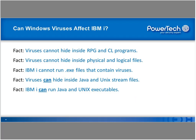So I know one of the big questions is, well, how does a Windows virus, for example, affect the IBMI operating system? And here's a few facts for you. Number one, viruses can't hide inside an RPG and CL program. So the native side of the house, when we talk about physical files and programs, are not going to be infected in a traditional sense. Now, bear in mind, you can extend the definition of a virus to be malware and things like that, and I could write, for example, a program that powers down your server and then specify that that's your startup program. So then the system ends up in this endless loop of powering down and coming back up. So while we don't see traditional viruses in that environment, it is still possible to create malicious code.